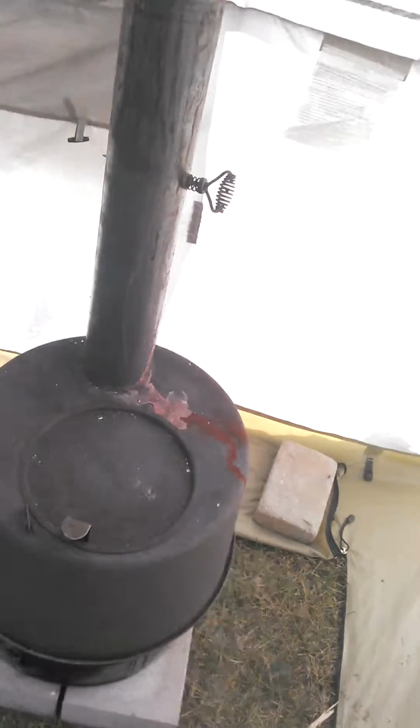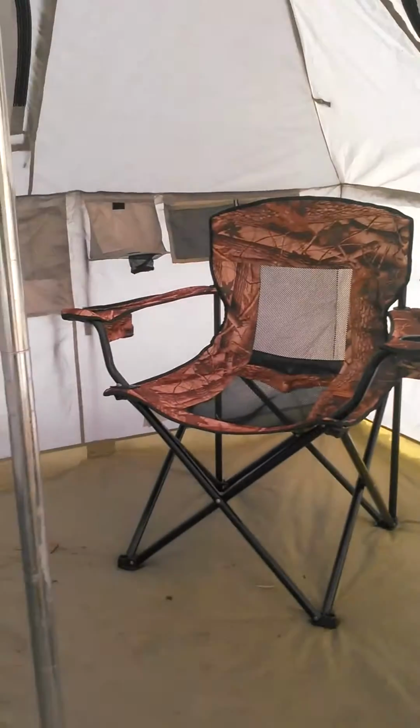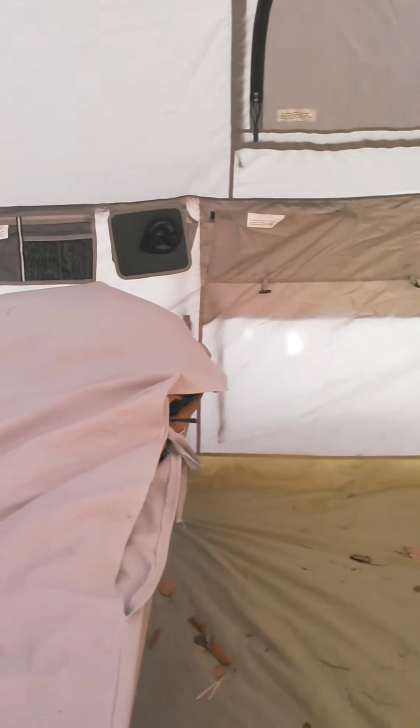Let's take a walk inside real quick. And here's the setup. Again, that's the stove I showed you the other night, and an easy chair, so to speak, in my bed. What I actually have is a nice little custom-made bedroll. I think I told you about that, but it's canvas, fire and waterproof resistant.